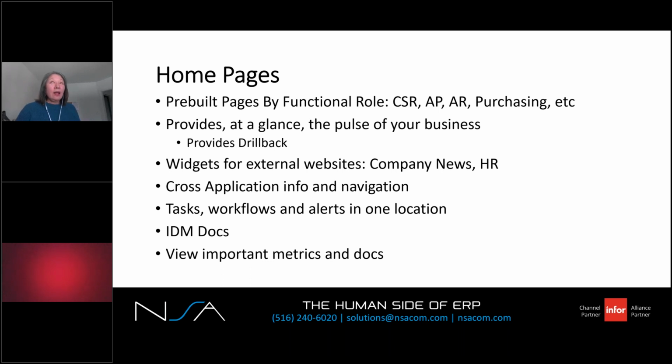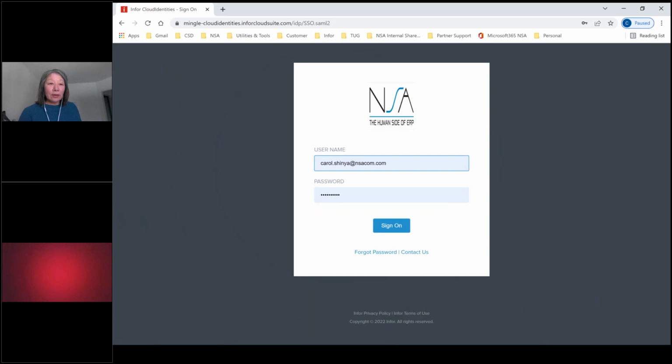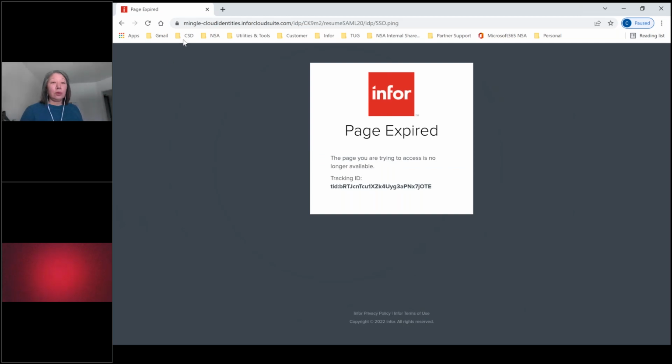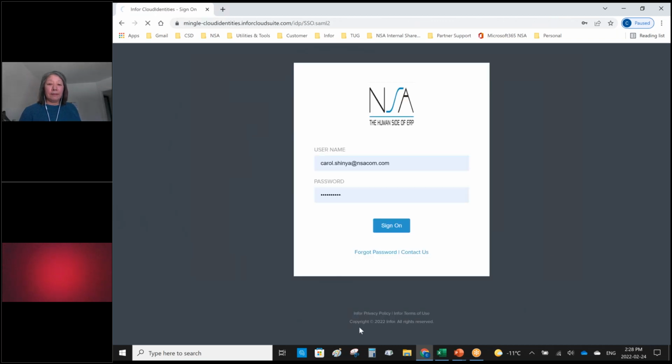Or in my case, I wanted to see a bunch of different things on a single page, and I have some great coworkers, and they were probably tired of hearing me complain about it, so they built me my own homepage. I want to just jump over to CloudSuite and give you a chance to take a look at that. There we go. Here's my CloudSuite. Of course, I've been sitting here too long.